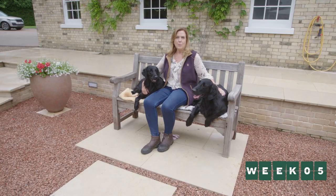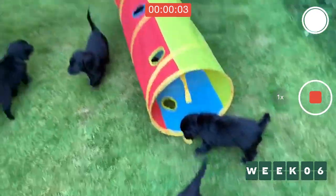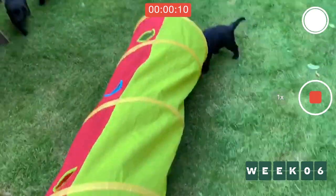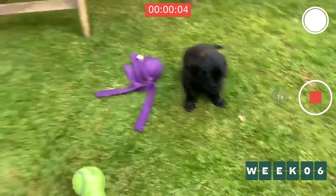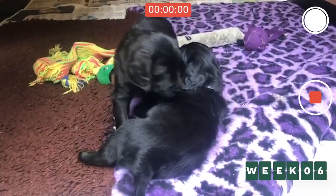So in week 6 I move them to a bigger facility outside where they can romp around and enjoy the fresh air. Now the sun and the heat has finally subsided, these little pupkins have decided to get up and come out and play, which I don't blame them. There you go, little play time between those two, little roly round with that one.